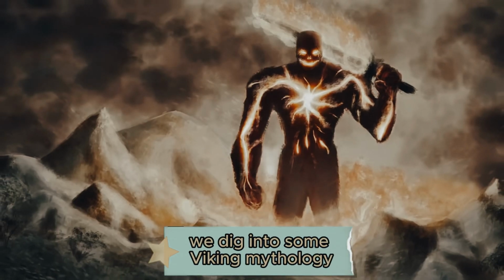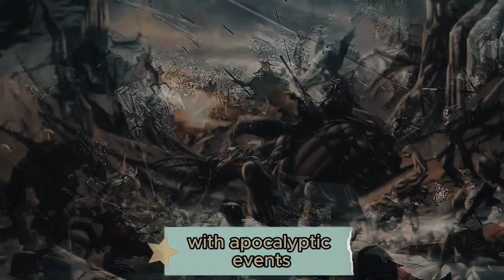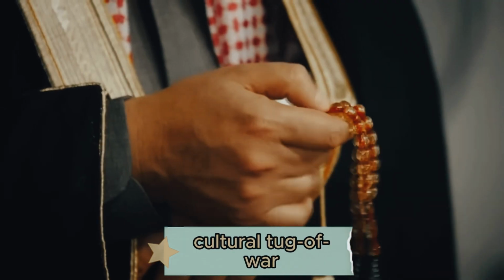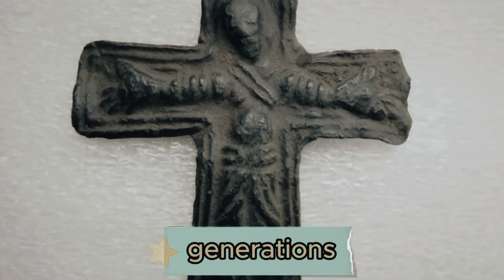Next up, we dig into some Viking mythology. Caves have this crazy connection with apocalyptic events, giving us insight into burial practices even after Christianity rolled into Iceland. It's like the ultimate game of cultural tug-of-war, showing us that sacred sites are like the hottest spots across generations.